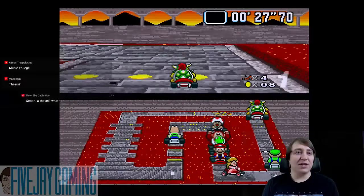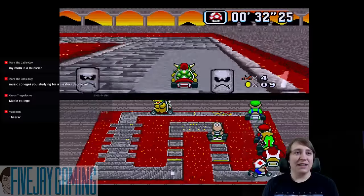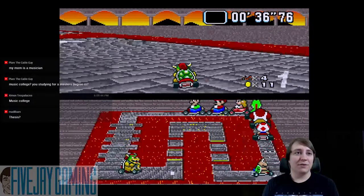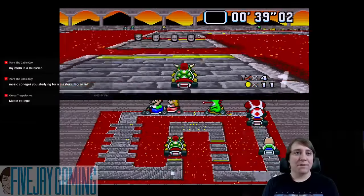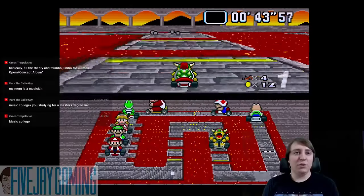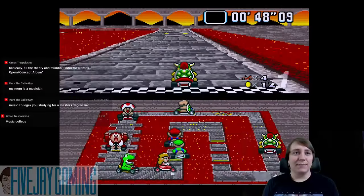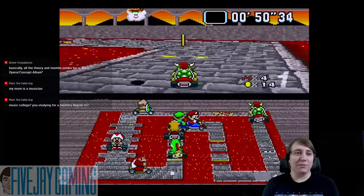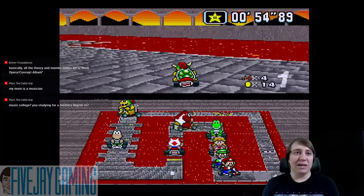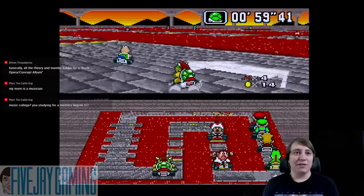We are very solidly in first place here. Luigi's in second. Look at how far behind us he is, though. I wish you could do something with the coins, other than giving you that boost. And which is why I'm really glad they brought back coins, because the coins were gone for a long time in Mario Kart. And then they brought them back with Mario Kart 7, and you could use them to buy stuff.